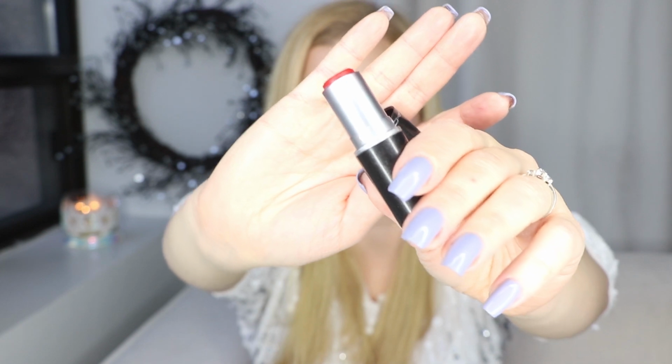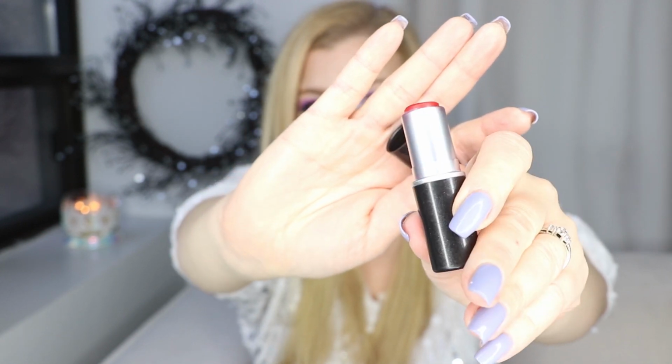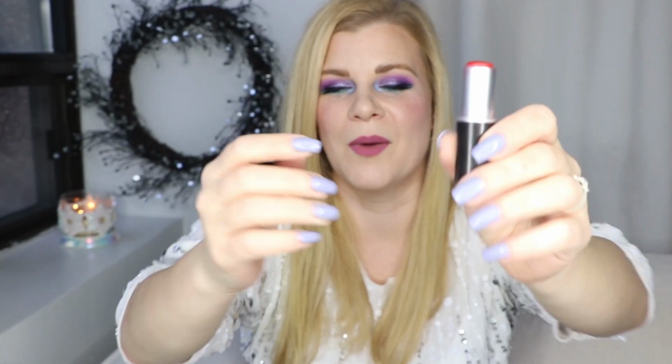So I've been trying to finish this one up for I think 2 years at this point, and this past December I was like, you are wearing this lipstick every single day until you get to the bottom of the tube because I'm done. I love the color, but I've been trying so hard to finish it for so long that I feel like I just needed to commit to it. So this is all that's left. There is a tiny, tiny little amount left on the edge. I didn't completely flatten it out, but this is the plastic.